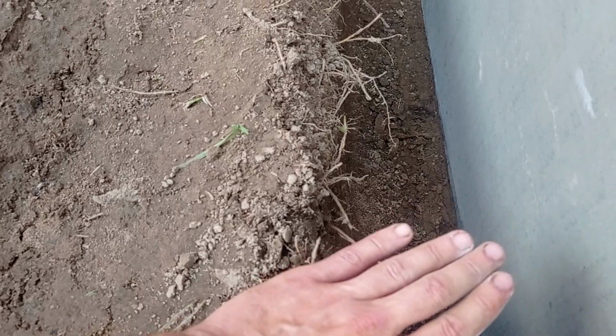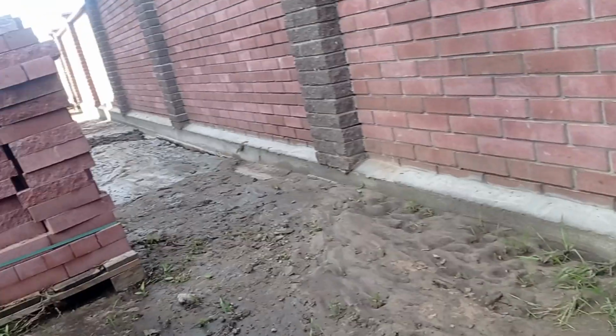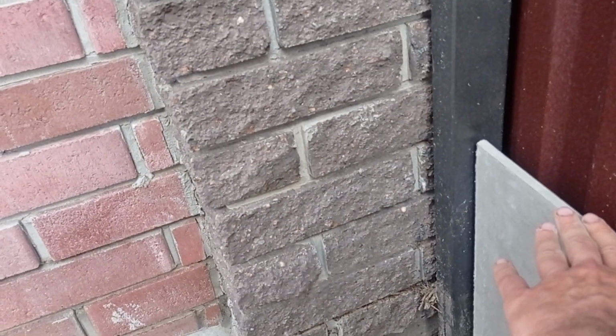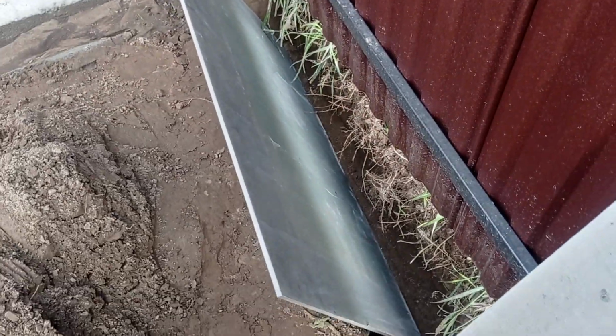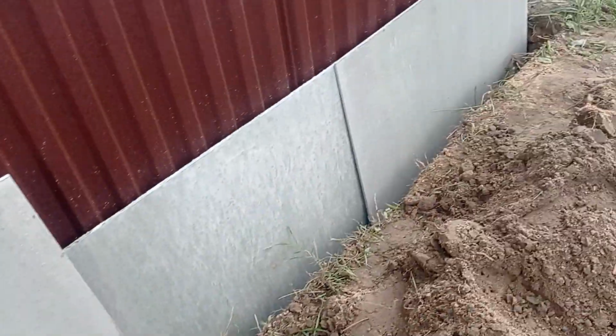Probably later on, once I have more time, I will dig it out again and do some concrete work, up to this level, not more, you don't require that. Then I'll build up to probably this height from this kind of bricks, because I have a lot of them. This is only one pallet, and I have many more left, so I can easily use them to build up the fence up to this level, and that's it. This is not much, but it will help a lot for the strength and durability of this specifically improvised dam. Flood barrier, call it whatever, I don't know.